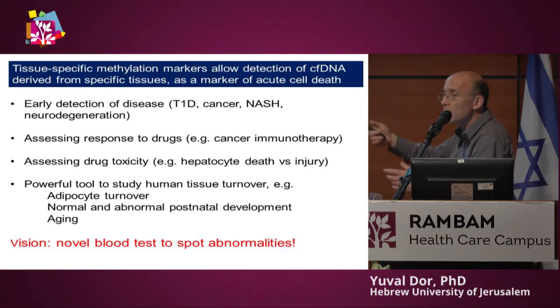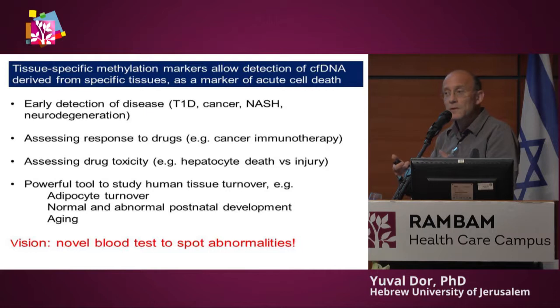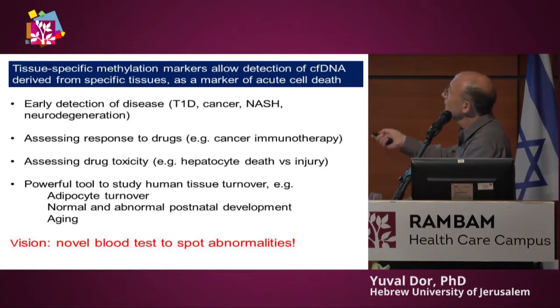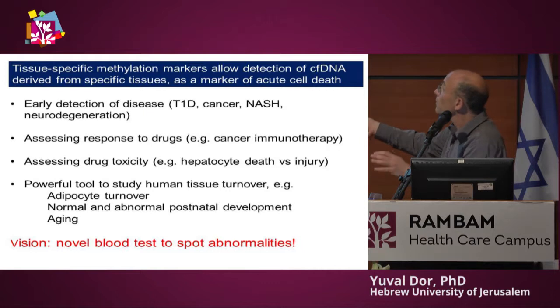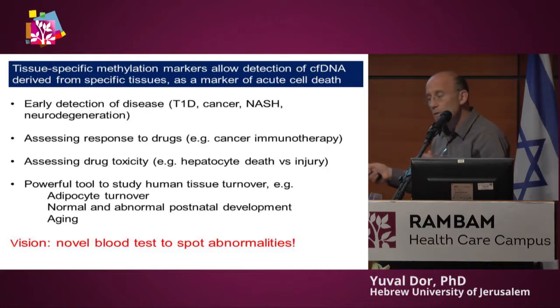For example, we know nothing about adipocyte turnover in humans, but we have now beautiful markers for adipocytes, so we can assess whether adipocytes die, not just shrink and expand, as happens in diet, what happens in early postnatal life, what is aging. But the vision really is to move from what we call directed markers, as I showed you, to something that will be more general, really a novel blood test, general one, to spot abnormalities.